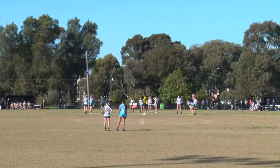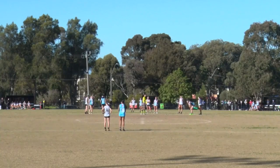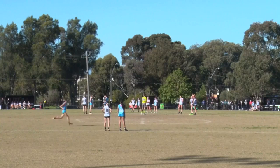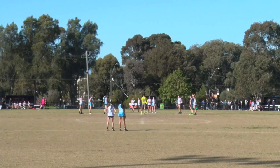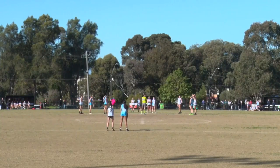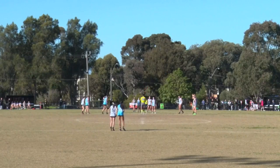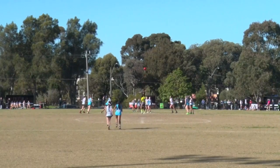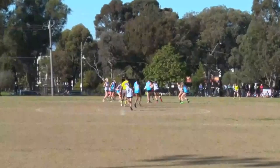Just waiting for a couple of things to be checked off and we'll be right to go on this final term. Oh, they've got a bit of a problem here. Just someone not in their correct position. And now we are right to go for the start of the last quarter of play. And we're away. Good hit out of the ruck there that time by Edwards. Got it clear.